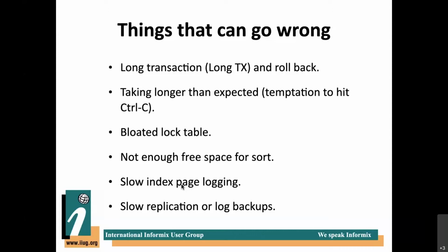A lot of these large table operations involve rebuilding indexes implicitly, if not explicitly, and so you've got to make sure you've got enough sort space as well. You may also find with index builds, if you've got RSS replication or HDR replication, that you've got things like transmitting the index to the secondary server or index page logging to worry about. So that can slow you down as well. And you may also find that you get replication lag or log backup lag. Again, there may be things you might want to watch for.